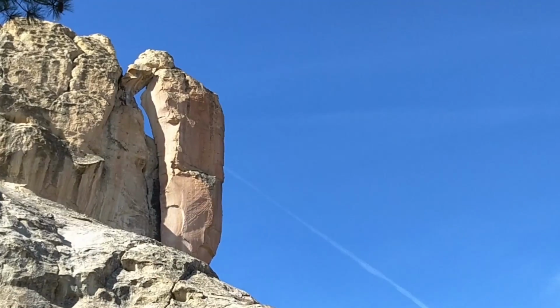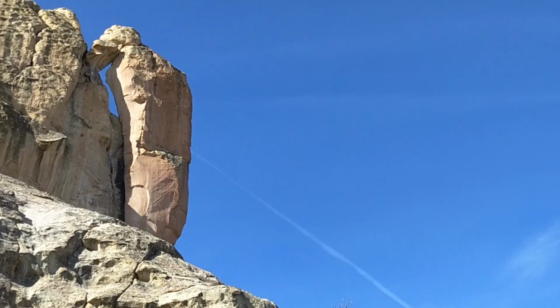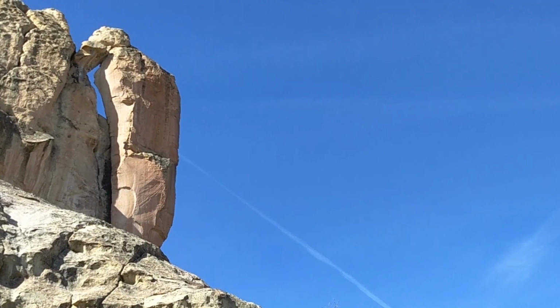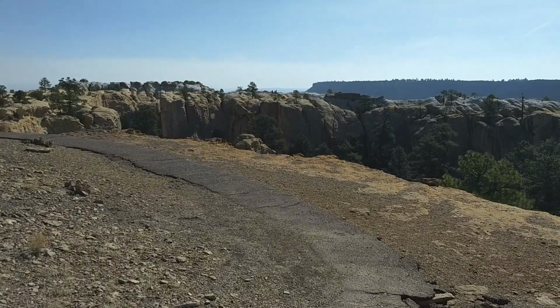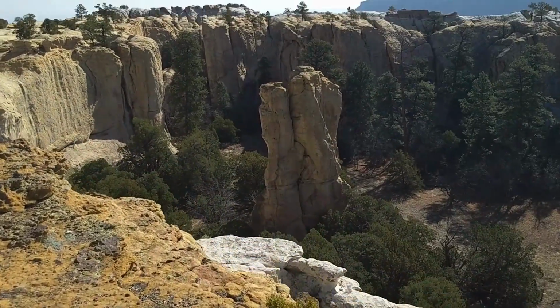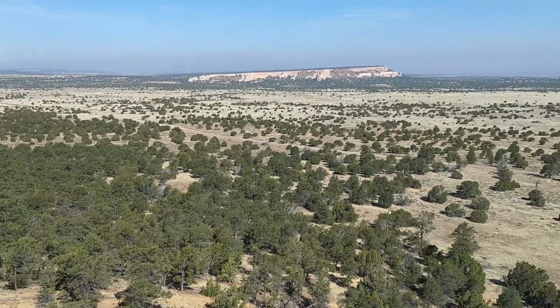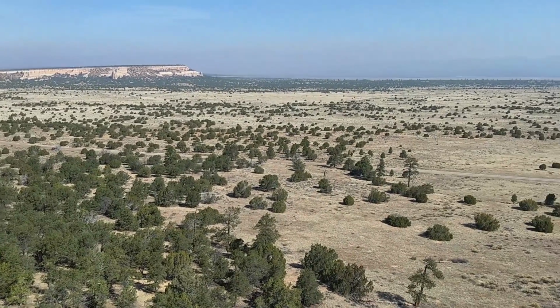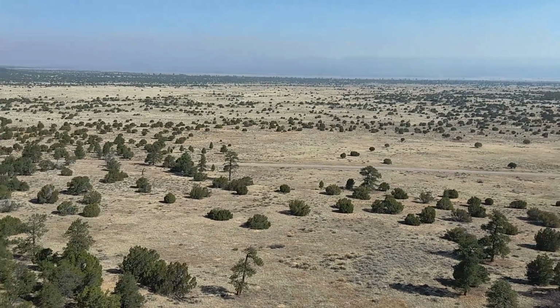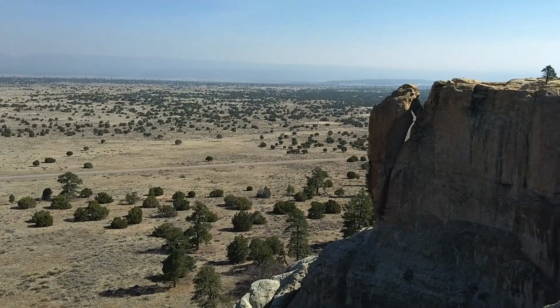This big old rock formation here is called Woodpecker Rock, I think. I like that, it's a good name for it. I'm on top of the mesa now. Some cool rock formations down in there. Nice views out over the countryside now. To the north, there's the highway down there. Here's Woodpecker Rock again.